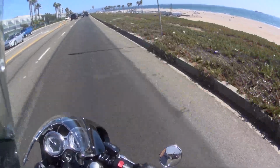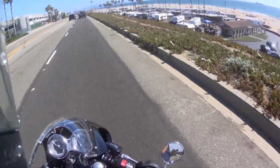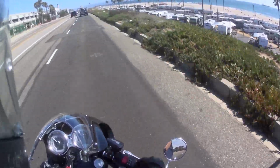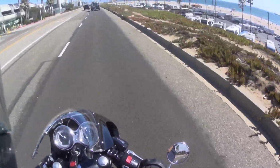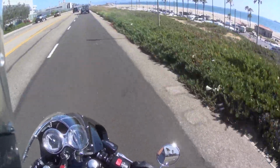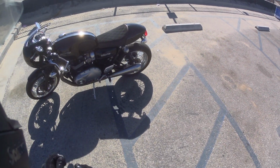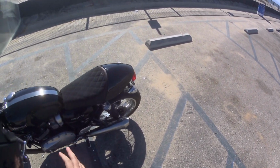Yeah, so all right, I'm gonna stop here. I'll pull over and then we will do a quick walk around, show all the cool stuff he did, so that you could see that this thing, more than a motorcycle, is just an absolute piece of art, and how beautiful it is. All right, so here she is in all her glory. I'm gonna take a picture of it.